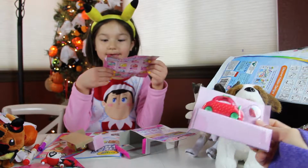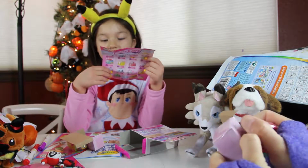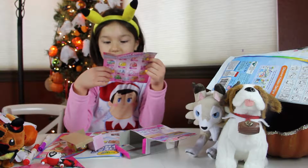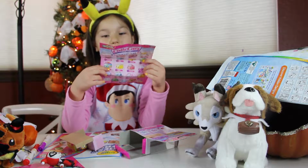I want it. Aww. I want it. It's a princess. I love princess. Oh, these are so cute. And the Shopkins of Jam. Oh, it looks so pretty. Look at the tiara. I can just sit here all day talking about the princess.